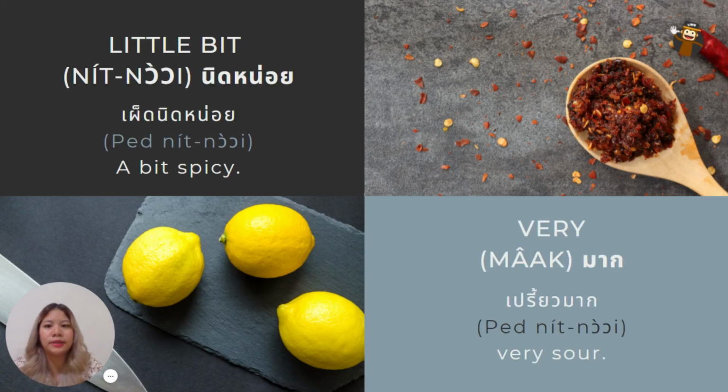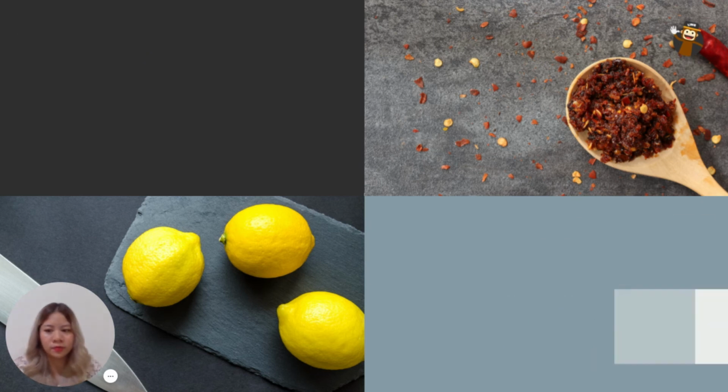And here's how to put them in a sentence. If you want it a bit spicy, you can say nit noi. For example, pet nit noi. And the next one, very, means mak. For example, priao mak. It means very sour.